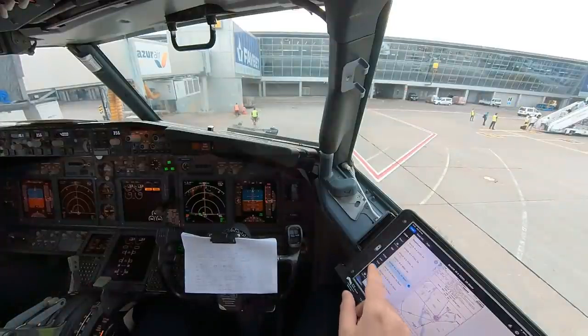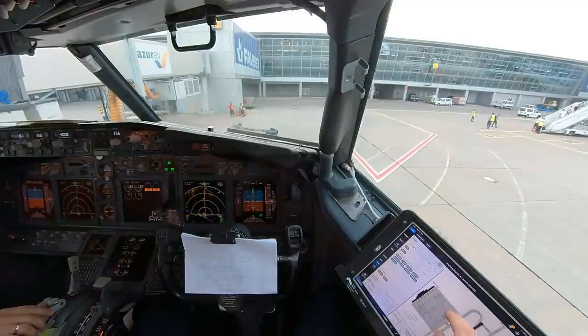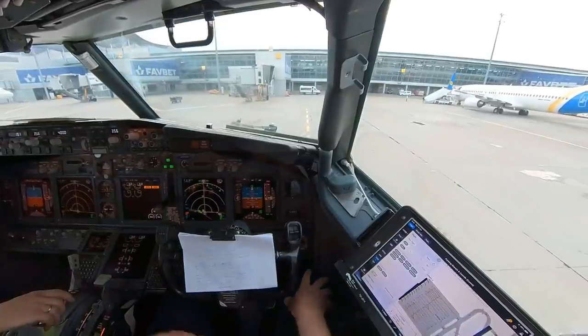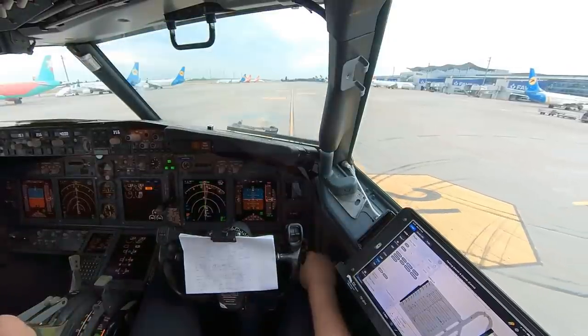We received the pushback and startup clearance, so I'm preparing the taxi chart and soon going to start the push. To start the push, actually, we need to release the parking brake because the pushback truck is connected and we are pushing back right now. On the right, you can see one more airplane. The pushback is standard for Brisbane. Number one.